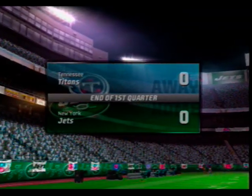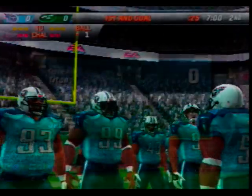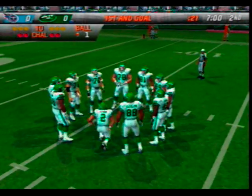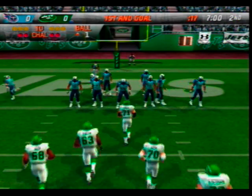In this league, you don't want to give the offense first and goal from the 1 yard line, because even the worst team can get in from there. And we're ready to start the second quarter. So now, following the penalty, it's first and goal.